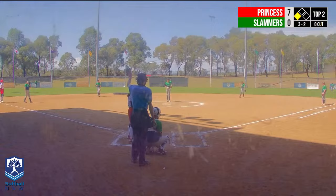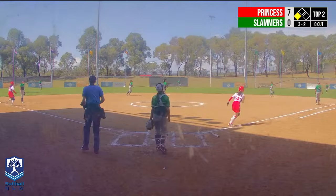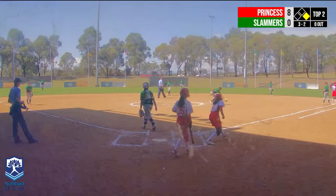So, Chino Kawai here. There's a Korea. Oh, nice piece. So, Kawai pops it up to right field. I was going to say holds that. Holds up on the... That is right into the slot. Too far. Oh!